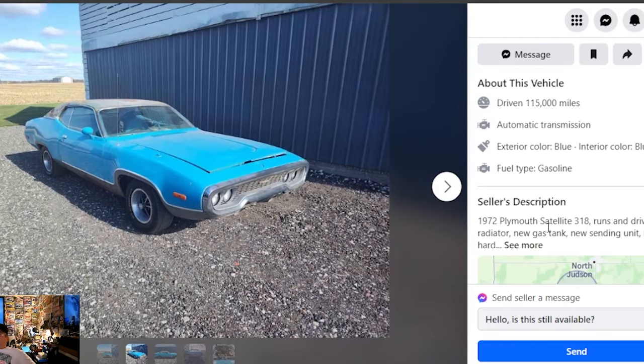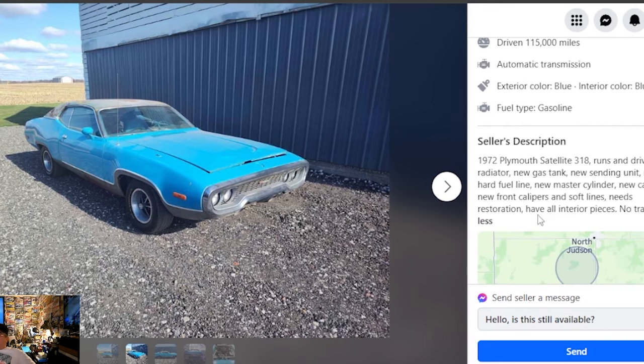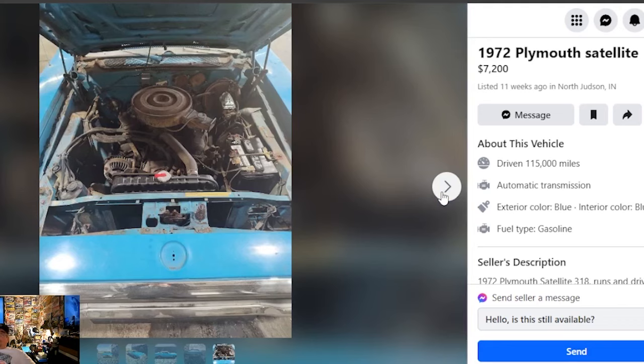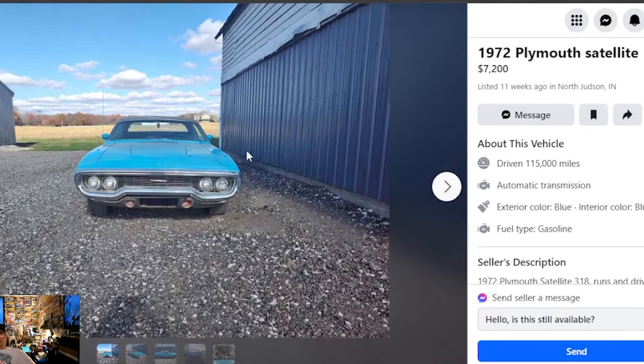318 car. Sure is. Runs and drives. New radiator, new gas tank, new sending unit. So it runs and drives. $7,200. That's your area, Indiana. He's got one. Got a nice front bumper and grill on it, I will say that.